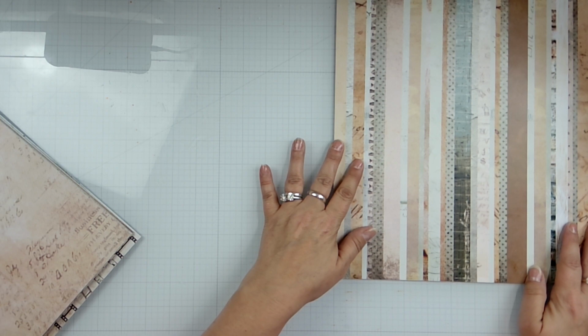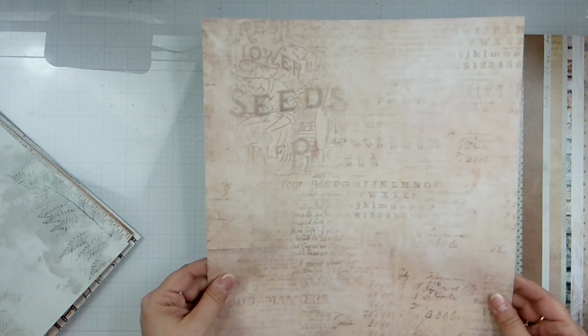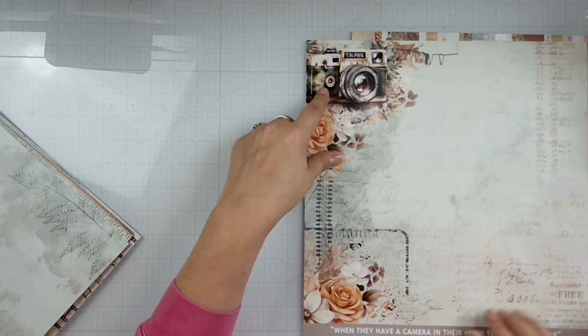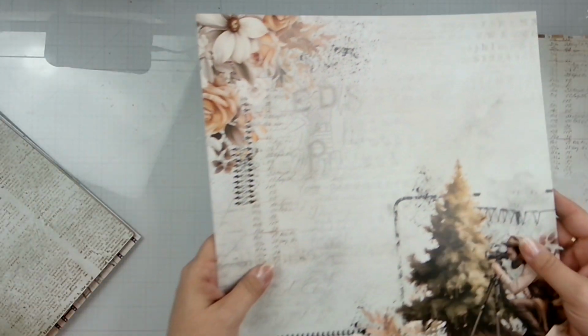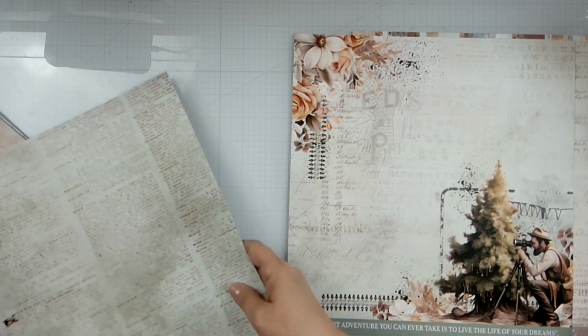All right. We got a beautiful stripe. Look at that. Then we've got, it's a tan with a whole bunch of like mixed media stamped on it. Oh, look at the camera. And then you've got all the fun florals. I love this color palette with like oranges and teals. Not really teal, that's a seafoam green. Oh, look at the little guy taking a picture. More of that seafoam green.